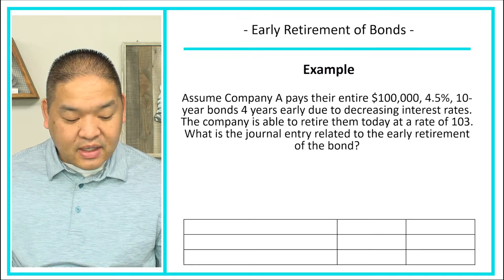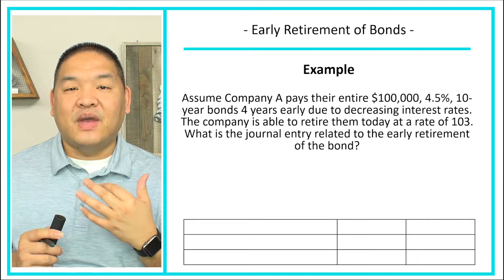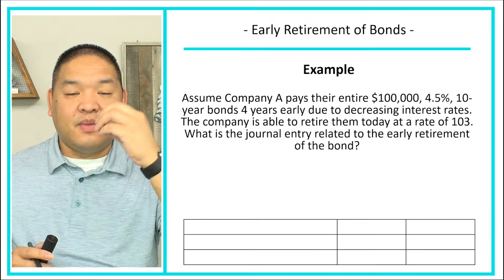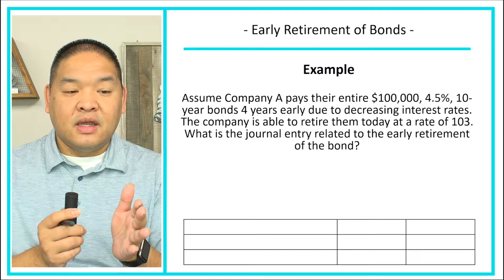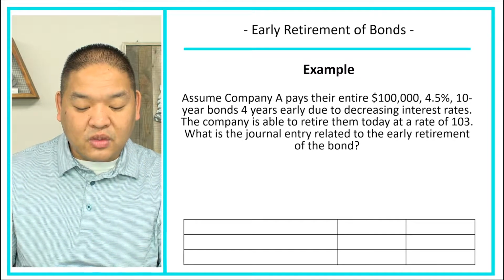So what's happening here is that the interest rate is decreasing below 4.5%. So the company doesn't want to have to pay 4.5%. So instead, they're deciding that they want to recall them. They want to pay the bonds off so that they're not exposed to 4.5%. Maybe they're going to rebuy them at 4.5% and issue a new bond at a lower rate, like 2%, let's say. So that's what we're doing here.